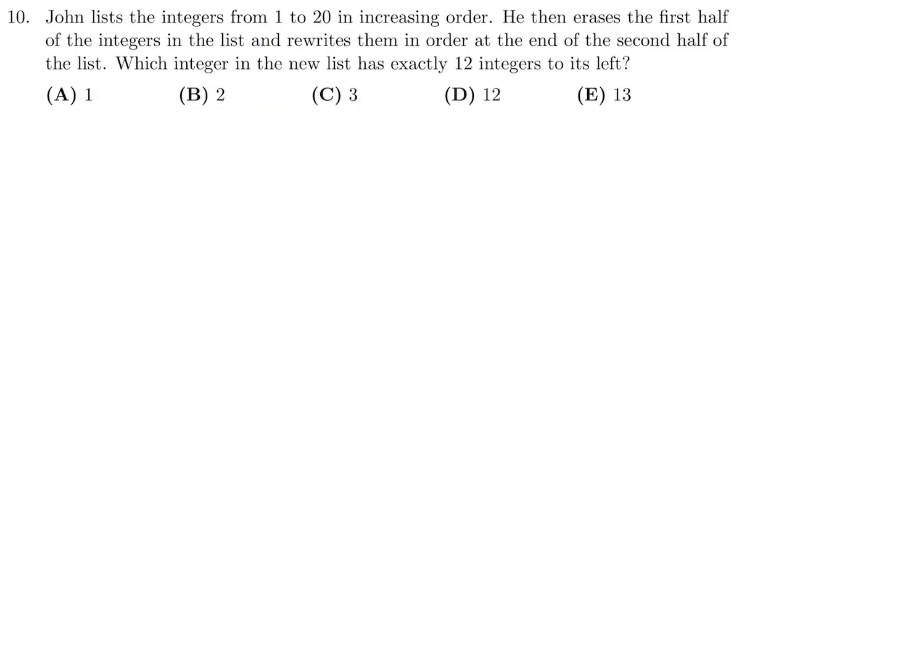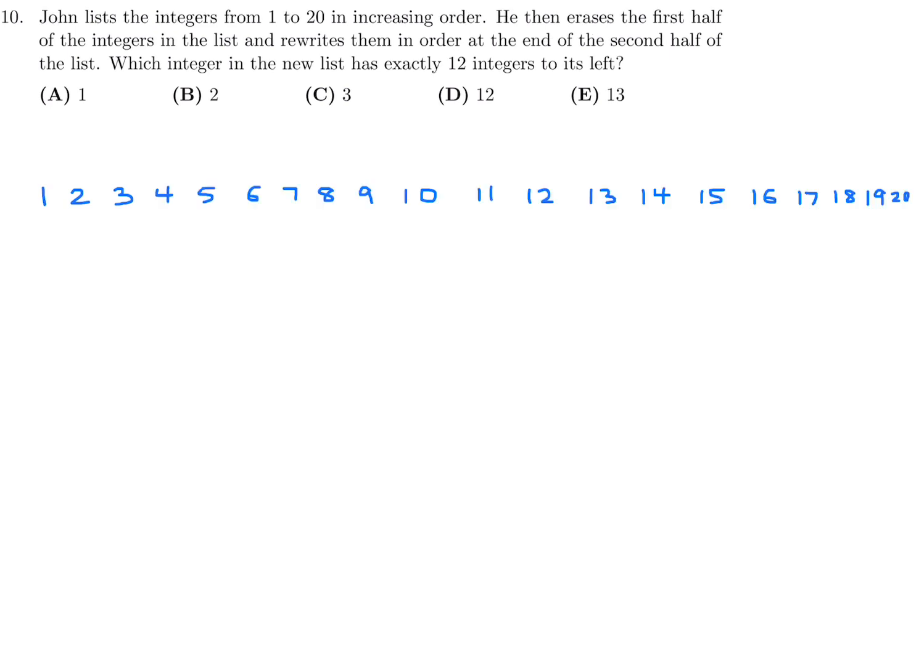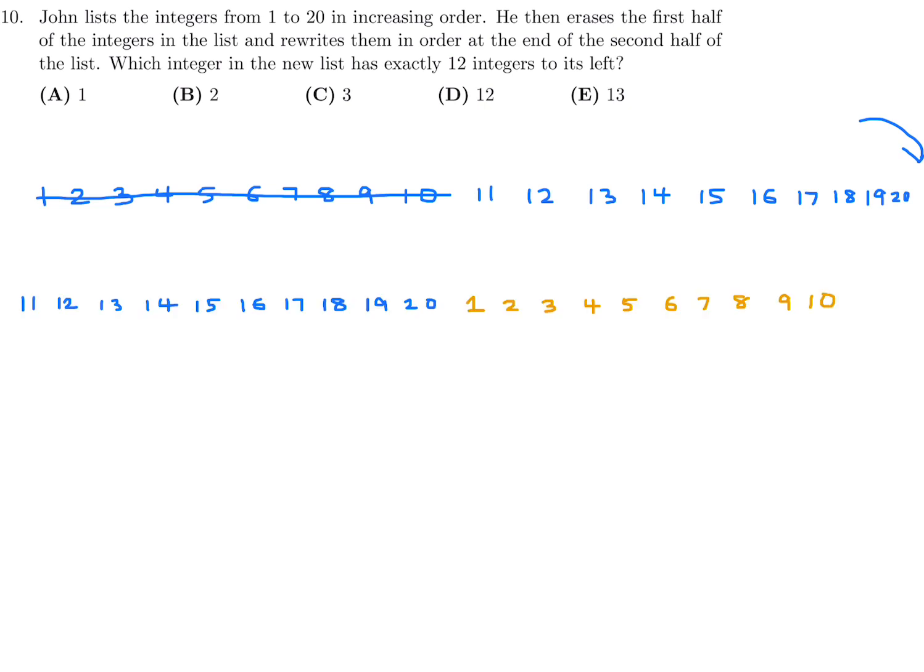John lists the integers from 1 to 20 in increasing order. He then erases the first half of the integers in the list and rewrites them in order at the end of the second half of the list. Which integer in the new list has exactly 12 integers to its left? So let's write out all the integers from 1 to 20. So what he does is he erases these. And then he writes those 10 on this side here, after the 20. So let's do that. And that's basically the way he is writing them.